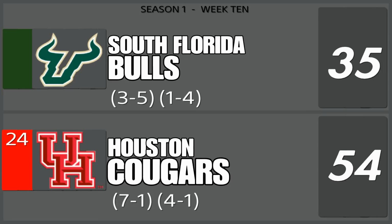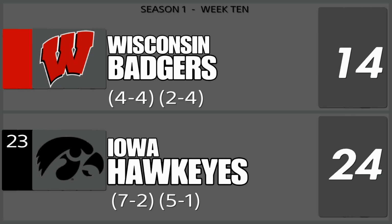Houston, ranked number 24, 7-1, 4-1 in conference play now after a nice drubbing of South Florida. The Bulls fall to 1-4 in the AAC. Iowa at 23, 24-14 win over the Wisconsin Badgers. Hawkeyes are 7-2, 5-1 in Big Ten play.